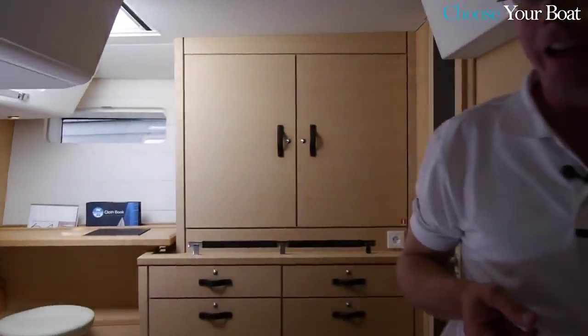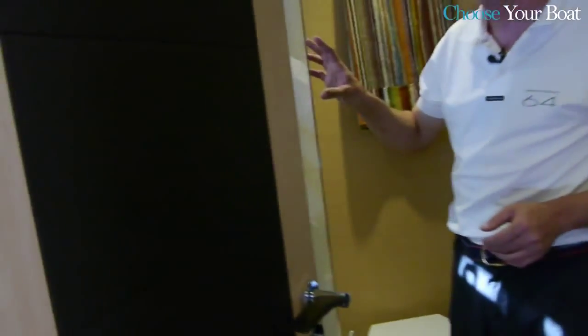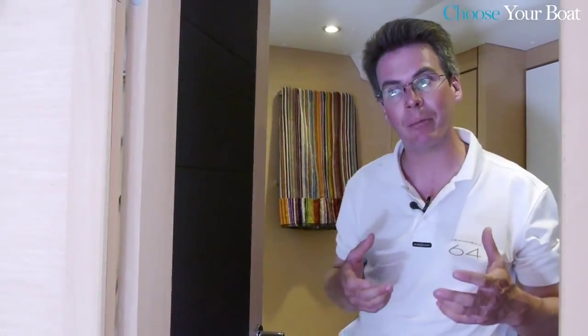And this cabin, of course, has its own head compartment. So very spacious head compartment with a fully separate shower. And in this shower compartment, you find also the second access door into the engine compartment, which gives you direct access to filters and the air conditioning system. So really a fantastic space for the owner, in this case in the aft cabin, but also available as a forward owner's cabin version as well.